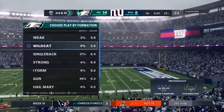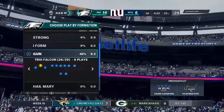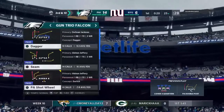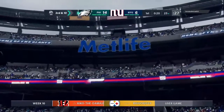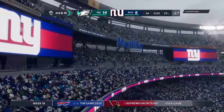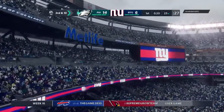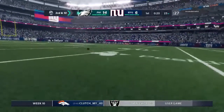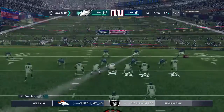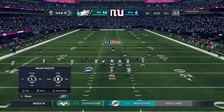As soon as I saw him break contain and get outside, my first thought and my eyes gravitated downfield, because nowadays, most of these quarterbacks, when they do that, they want the big play downfield. They don't want to throw it short. In this case, he took the shot. It fell incomplete. So back-to-back incompletions, and that has him staring at a third and 10.